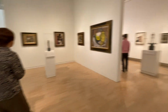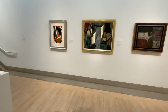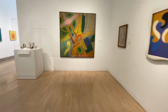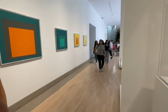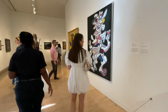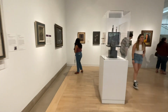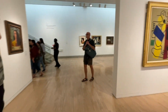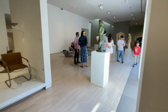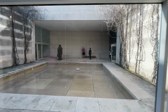This exhibition is actually really big. Very beautiful, filled with wonderful artworks. I think we have moved into modern art, I think. It seems as if they actually have an outdoor area. Wow.